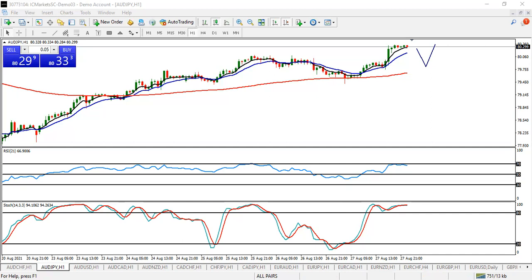This analysis is between Monday, August 30th, to Friday, September 3rd, 2021. All right, so the first pair I'm going to be looking at right now is AUDJPY.